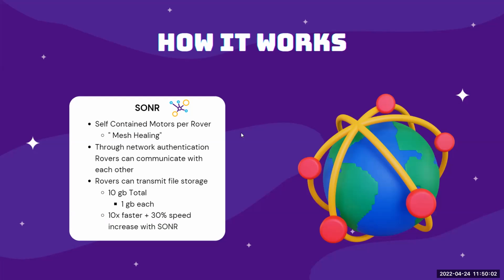In addition, we implemented Sonar. Sonar is one of the organizers for this event. With Sonar, we wanted to create a self-contained network per rover, which is essentially mesh healing. So let's say we have a few rovers, and we'll use the moon again as the example. Based on these conditions, the rovers can communicate amongst each other with just their location, right? They'll be able to transmit their data from a peer-to-peer network base. And through network authentication, like I stated, rovers can communicate with each other. On top of this, they can also transmit file storage.